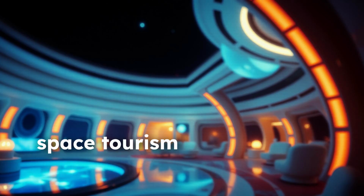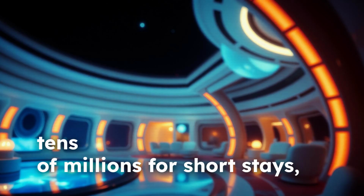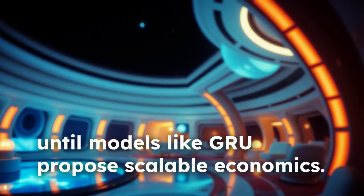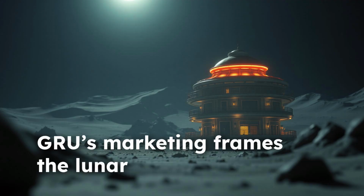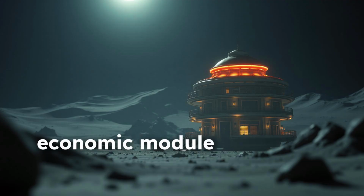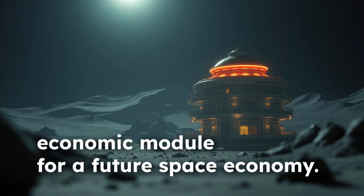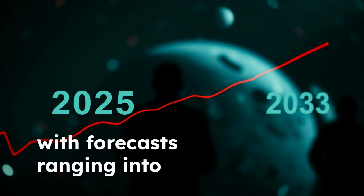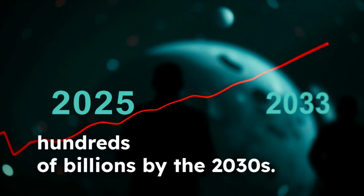Historically, space tourism sparkled with individuals paying tens of millions for short stays, until models like GRU proposed scalable economics. GRU's marketing frames the lunar hotel as a first economic module for a future space economy. Analysts note the market may grow, with forecasts ranging into tens to hundreds of billions by the 2030s.